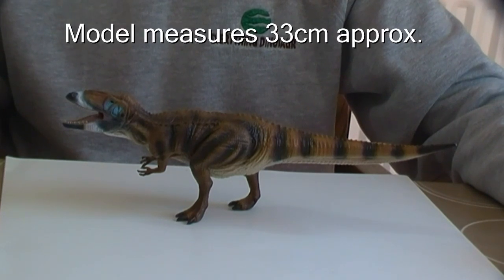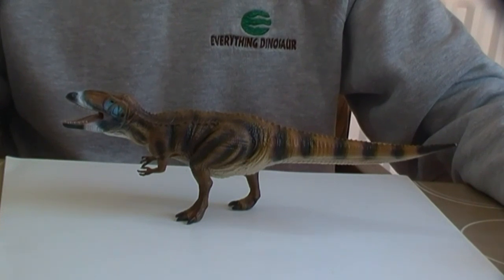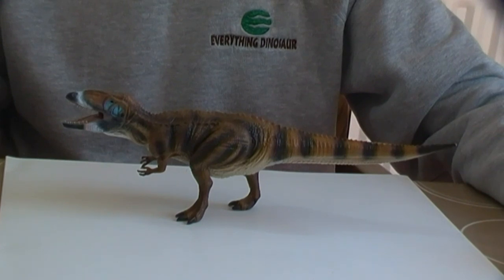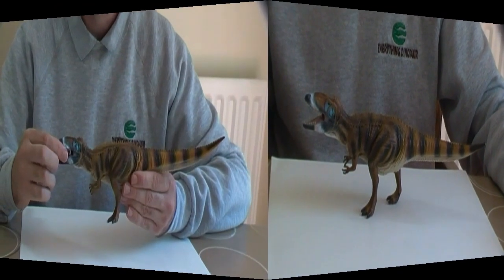The model measures 33 centimetres, and scientists still debate how big this dinosaur actually was, with estimates around the 12 to 14 metres mark. If we take the mean average and attempt to calculate the scale, then this model is bang on the 1:40 scale as stated by Collecta. Body weight estimates do vary. However, this robust dinosaur could have weighed around 6 tons.